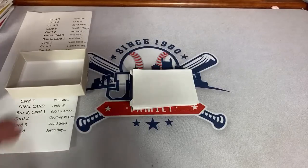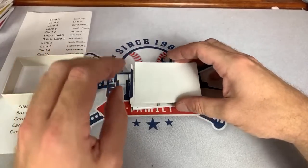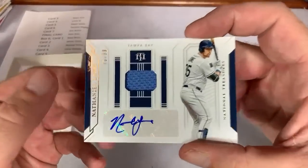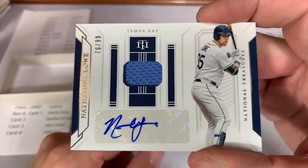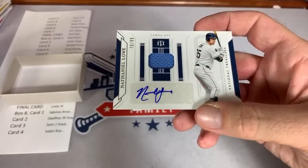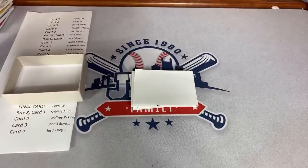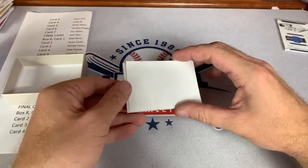All right, so Linda's going to get the final card, but we've got some bonus cards coming up here. First bonus card, it's going to be a Nate Lowe, not Lau, Nate Lowe, I'm pretty sure. I always get those confused. Nate Lowe for Tampa Bay out of 99. That's a bonus card going to one of you guys. And you got another bonus card before Linda's booklet. Lowe, got it, Nate Lowe and Brandon Lau.